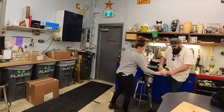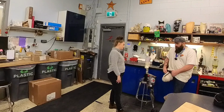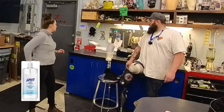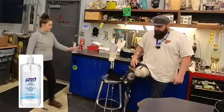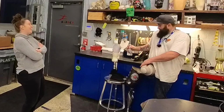I'm wondering if I sink better. I think this is my good socket, and this one has the air pocket. I use alcohol-based hand sanitizer as a lube to put my leg on. It just helps the liner slide into the socket.